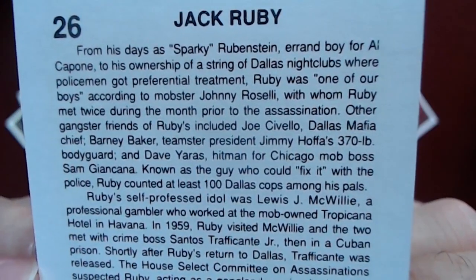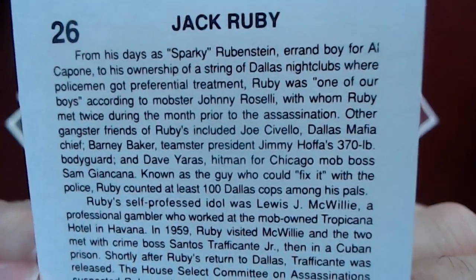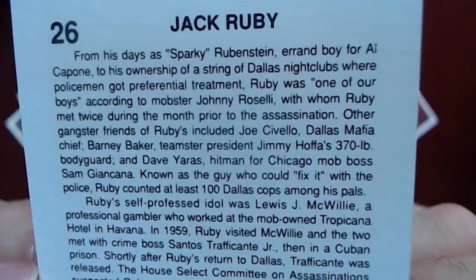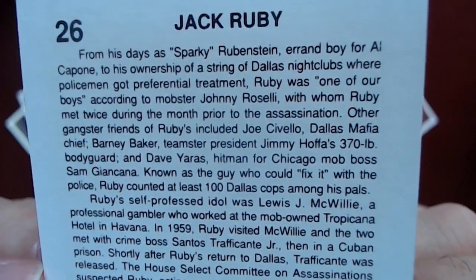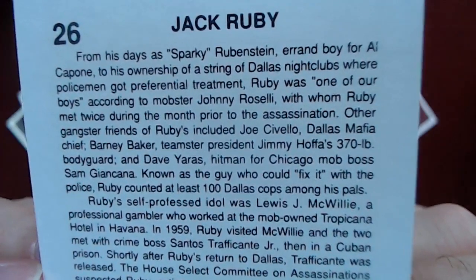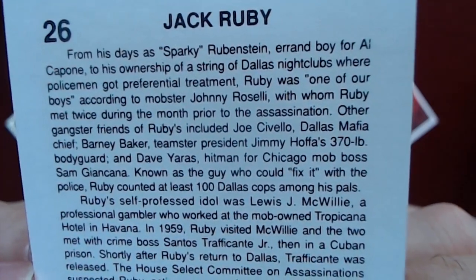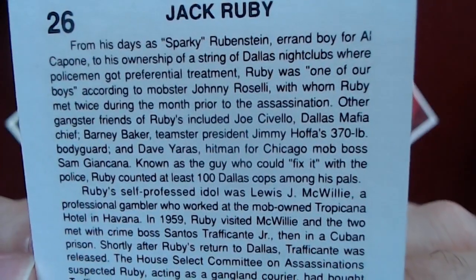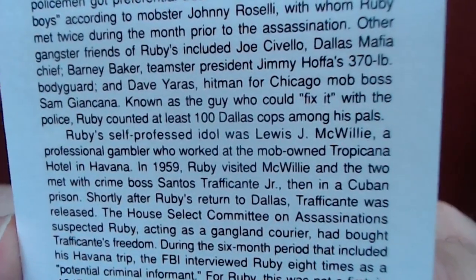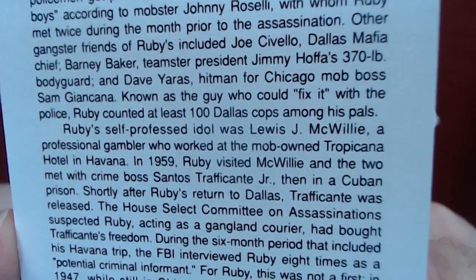Other gangster friends of Ruby's included Joe Civello, Dallas Mafia chief; Barney Baker, Teamster president Jimmy Hoffa's 375-pound bodyguard; and Dave Yaras, hitman for Chicago mob boss Sam Giancana, known as the guy who could, quote, fix it, end quote, with the police. Ruby counted at least 100 Dallas cops among his pals. Ruby's self-professed idol was Lewis J. McWillie, a professional gambler who worked at the mob-owned Tropicana Hotel in Havana.